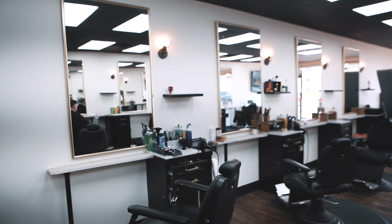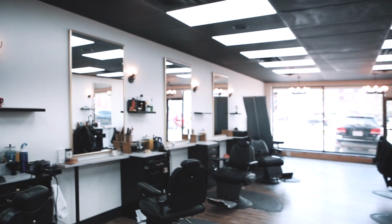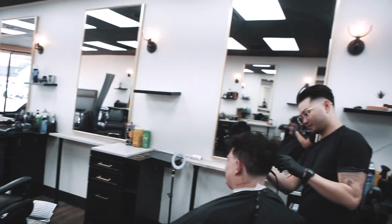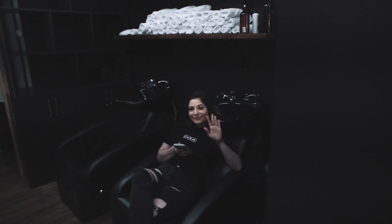This is what the shop looks like. He's been here since the beginning, probably 4 years now since it opened. I still remember coming here when it was named Chair, if you guys remember that. It's only him by himself, so it's very quiet. Anna's here somewhere. Anna's behind you. You're just hiding in the back. This is Anna. She's another barber here. Speaking of Chair, she's got a Chair shirt when she's working at Identity.